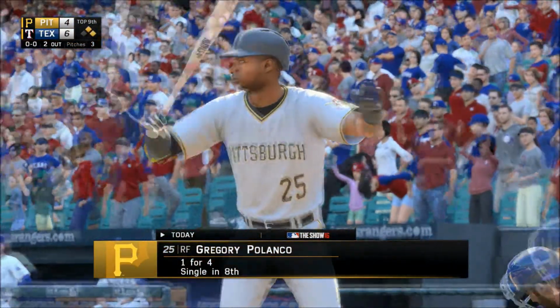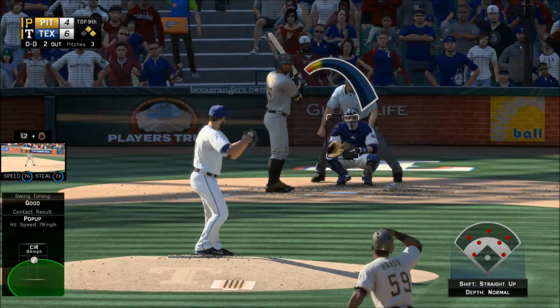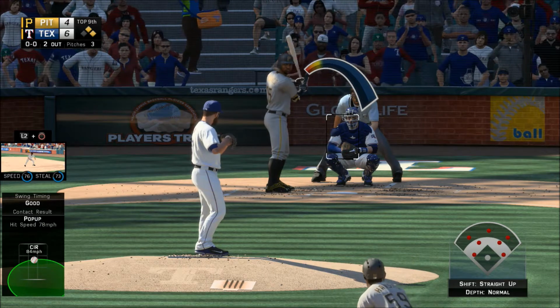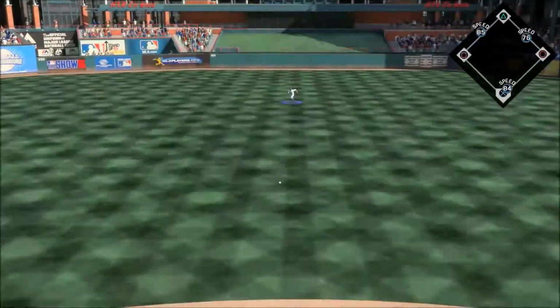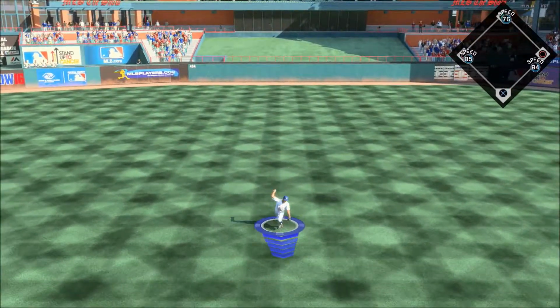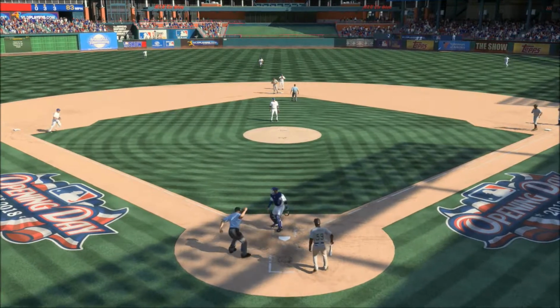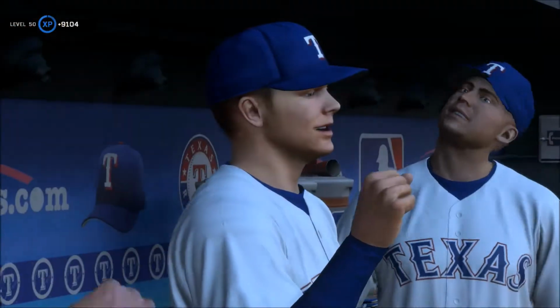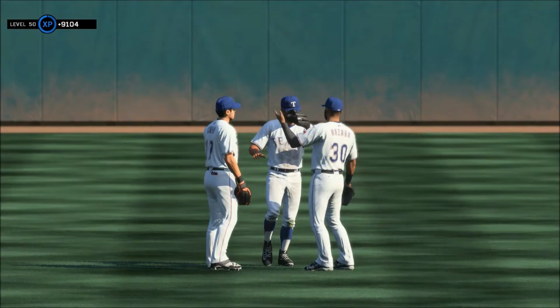Gregory Polanco stands in. The 8th man to bat in the inning as he'll get a shot now with 2 on and 2 out. Oh, this has been a very nice inning for them so far, but it still could get better. Into center field. That's going to get down for a base hit. And he is out at the plate, trying to get a little too greedy when he didn't need to be, and this ball game is over.